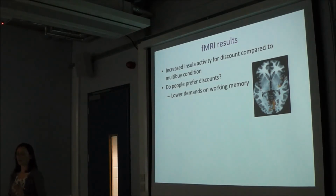I'm not sure yet whether this means that people prefer discounts because they place lower demands on working memory. But it does fit in with some literature that says that people like items more if they had to spend less effort, less mental effort processing them. So I think this could potentially have interesting implications for advertising or for consumer-based things.